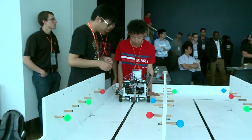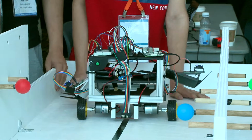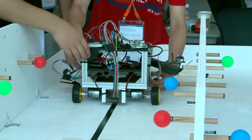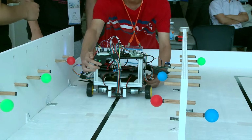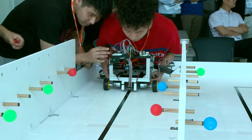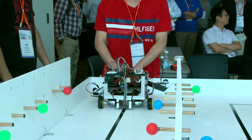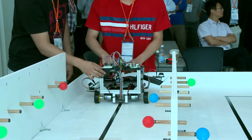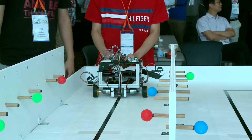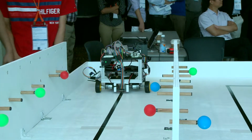So our last team from the University of Purdue has their robot on the table. They're eating into their 1 minute setup time. They're making some final position corrections before they send their robot off. They haven't started? You have 5 seconds left. They're hands off and their robot has started.